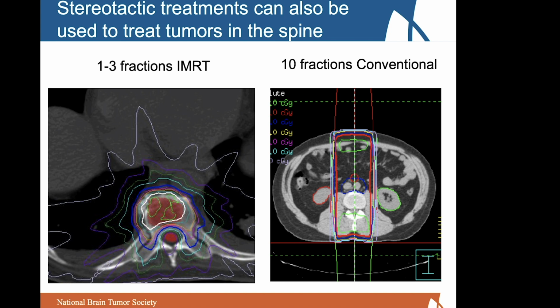We can also, though, do very precise radiation, shown on the left, where we're giving radiation just to the bone that has the tumor. And you can see, because we used IMRT, we bend the radiation around that red circle at the bottom here, which is the spinal cord. And then we're able to avoid giving toxic doses to the spinal cord.